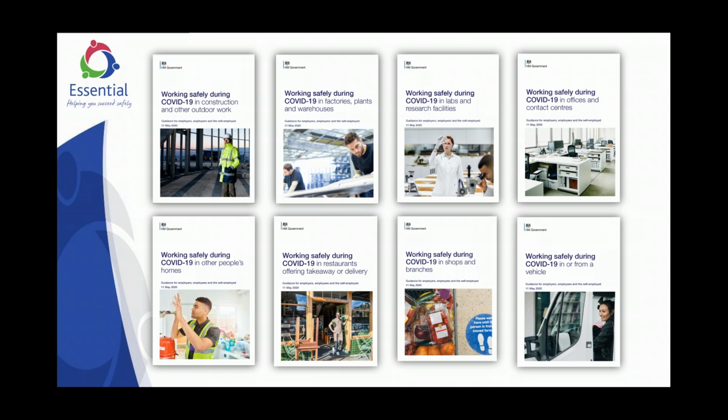And although they are sector specific, there is quite a lot of overlap between them. As you would expect, there is a level of duplication, a level of commonality between different sectors, but I have found them very useful, and I know clients have done as well in terms of deciding what precautions to take in their workplace.